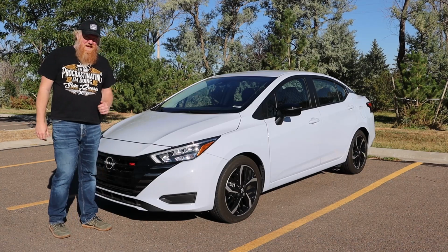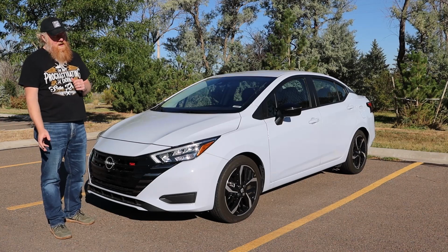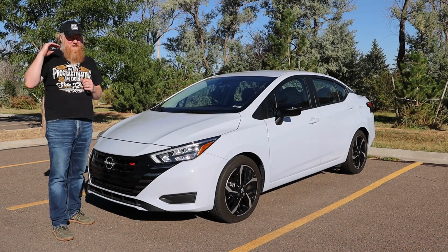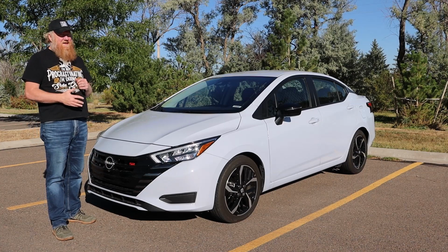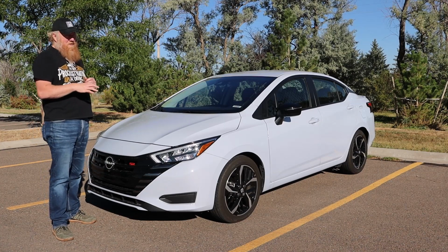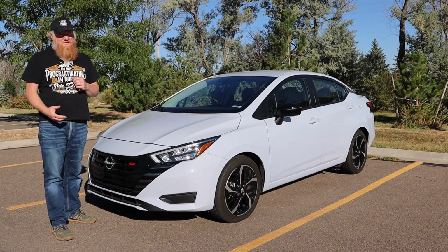Hey, it's Aaron, and today I'm with a 2023 Nissan Versa. This is the SR package, which is the topmost trim level for this vehicle, and even at that, with a lot of little bells and whistles that are really great. This is still less than $23,000 delivered.